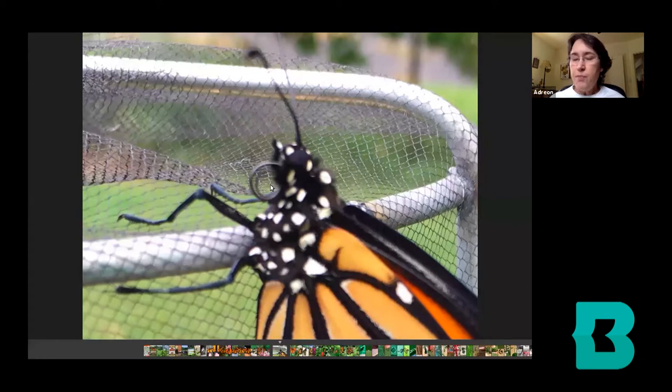And they are bright orange to tell predators, look, see me, notice me. And I'm poisonous, so don't eat me. However, they're only poisonous to vertebrates, so birds don't eat them generally, but all kinds of other insects do, praying mantises and spiders, and a lot of them do get eaten.